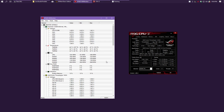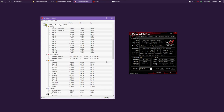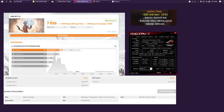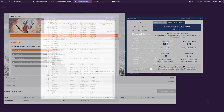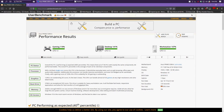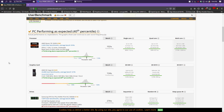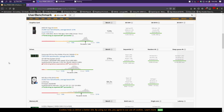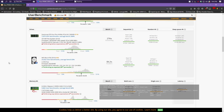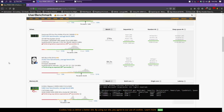Finally, moving to the benchmarks, they seem to be on par with what's expected for the stock configuration. A 3DMark of 1726, another bench score of 3600, and everything performing as expected on the UserBenchmark report. One thing that was bothering me was the results of the RAM, but unlike what UserBenchmark reports, all of the RAM sticks are performing at the speed I configured them to.